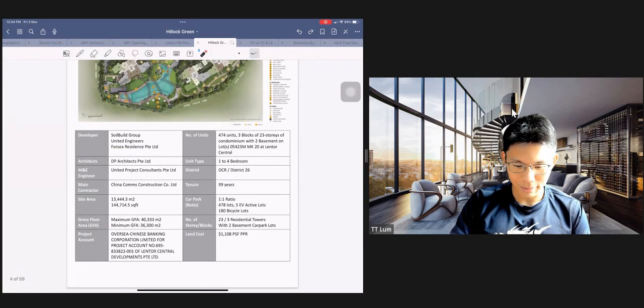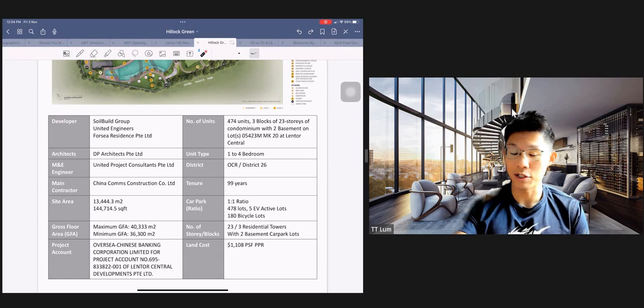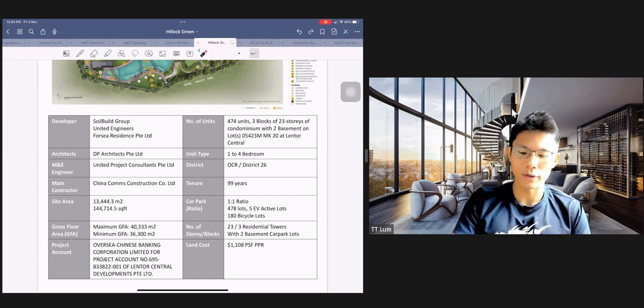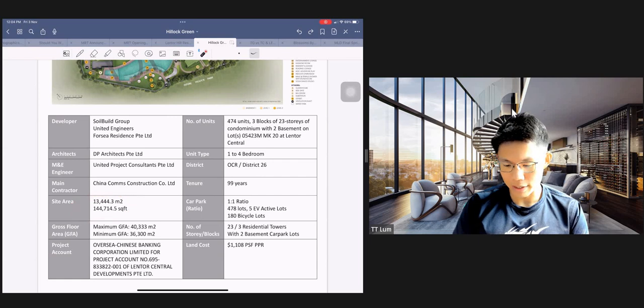These are the typical fact sheet details: developers, and then 99 years. In case some people are still wondering, you'll be surprised, quite a lot of people are still asking me, is this freehold or 99? If it's a government land sale, there is no way they're selling freehold land, no way at all. If not, please let me know, I'll be the first to want to go and check it out. But unlikely.